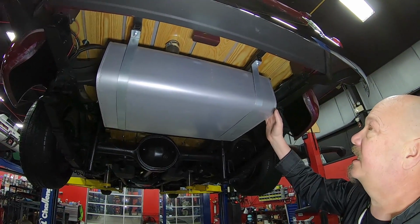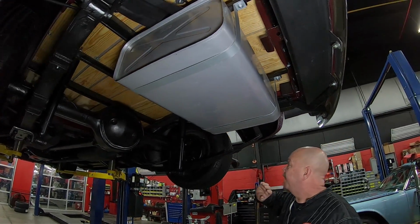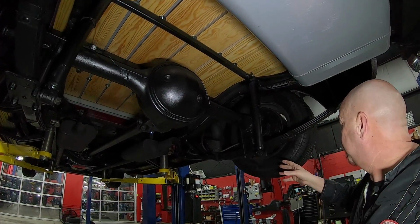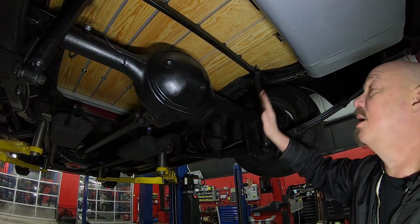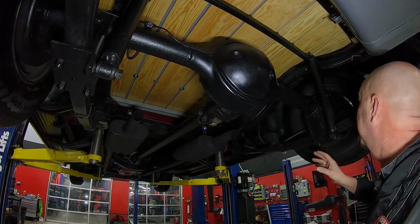It's had the gas tank added to the bottom side here. You can see they finished the bottom side of the boards there. Everything under here looks great. It's got some great looking lowering blocks. They did a good job installing those. They're all welded in place. They ain't moving anywhere. We got a Ford 9-inch rear end in here, right around the 3.0 gear, and it is an open rear end.